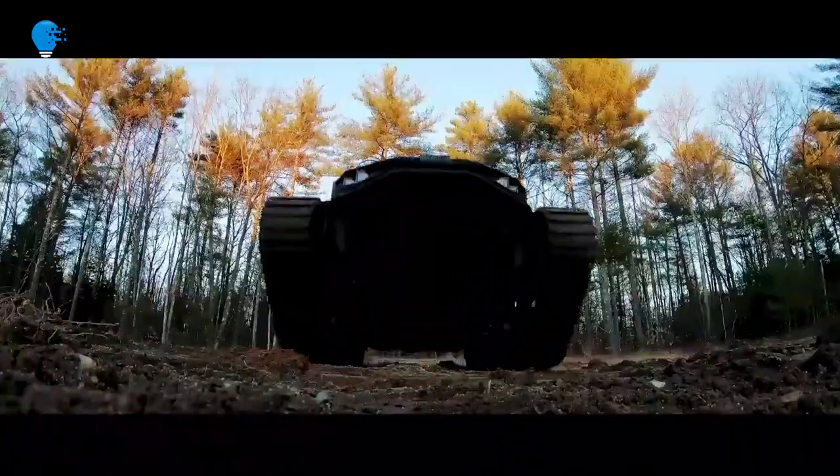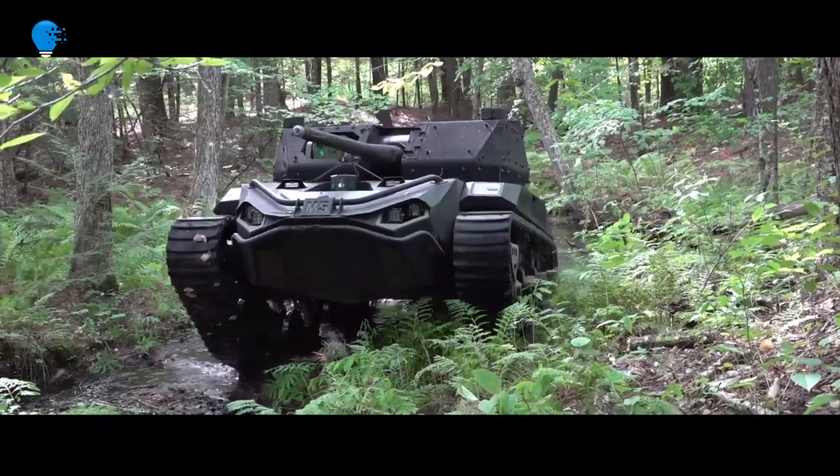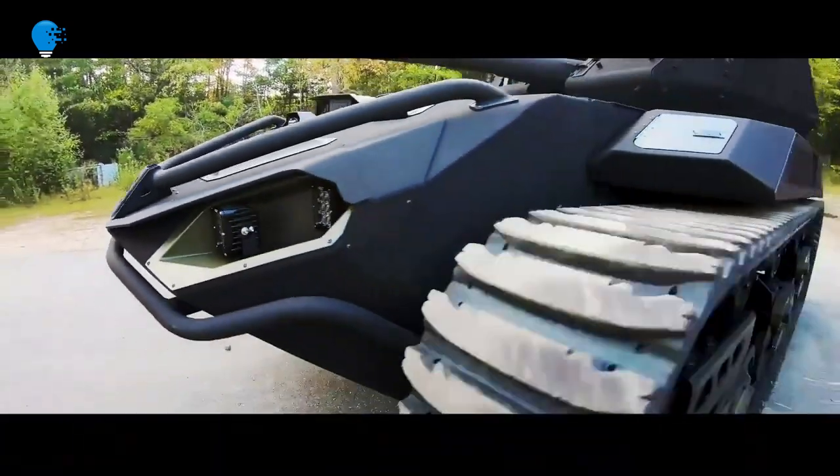Its open and flat architecture enables the integration of different payloads for multiple combat applications. The vehicle integrates FLIR's electronics and a turret for carrying weapon systems. It also comes fitted with high-intensity lighting systems.